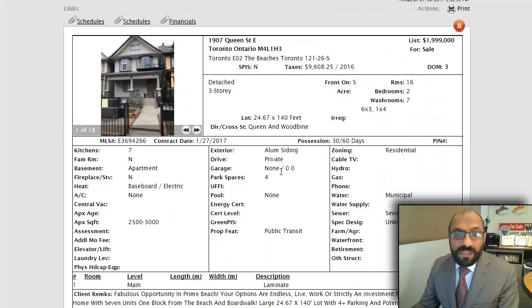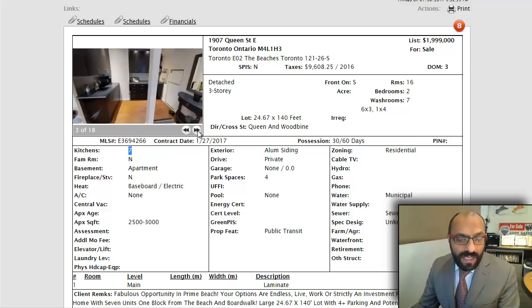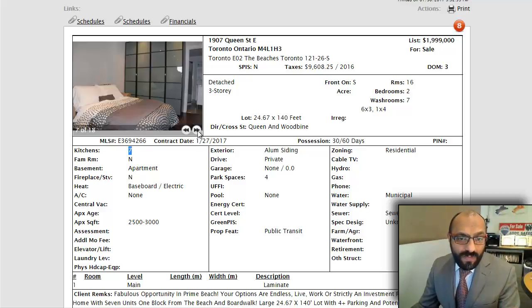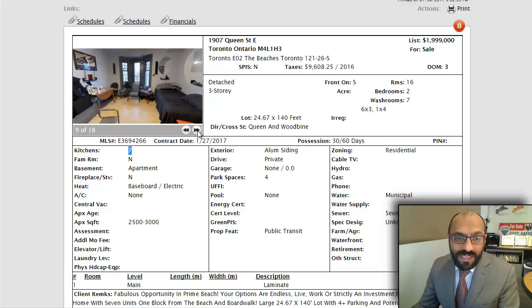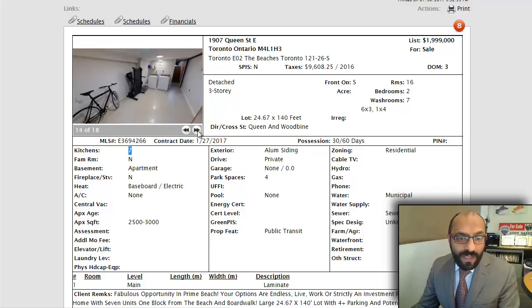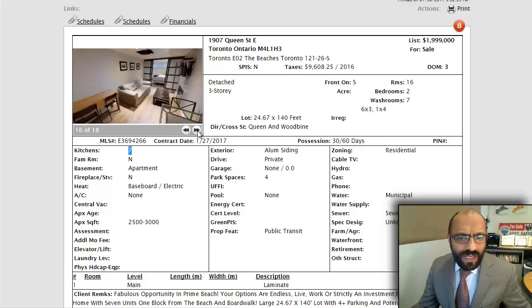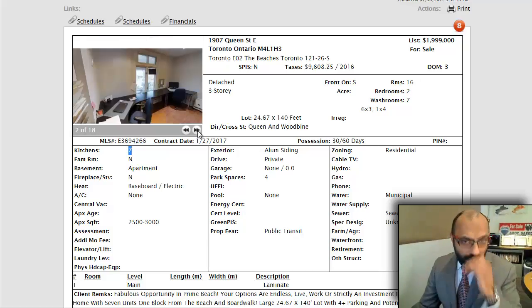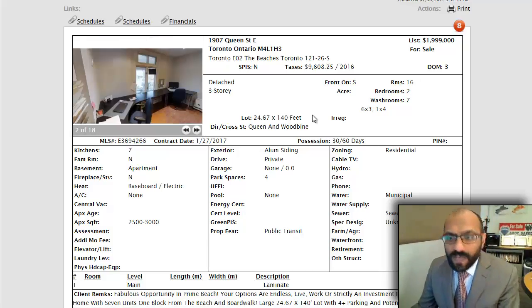Next, we have 1907 Queen Street. The reason I picked this one is because it's got 7 kitchens in it. I don't know where they're squeezing all those 7 kitchens. It looks like it's mostly bachelors in there, but you get an idea by looking at this. As you can see, a lot of the updates are all completed. Everything looks really nice inside. There was a unit over here that had wide plank flooring too. It actually makes it look really nice. I don't know where that one is. Oh, there it is. So there's the wide plank flooring.